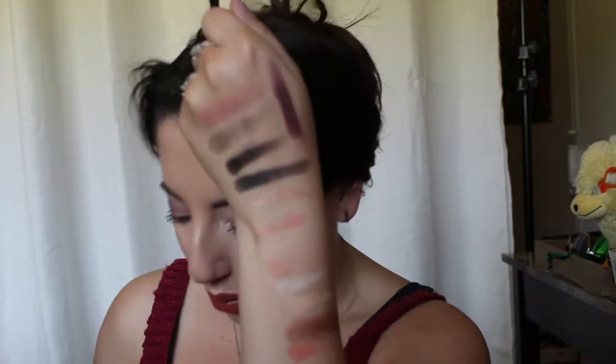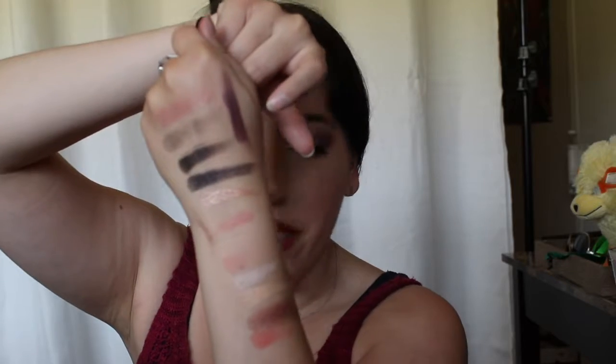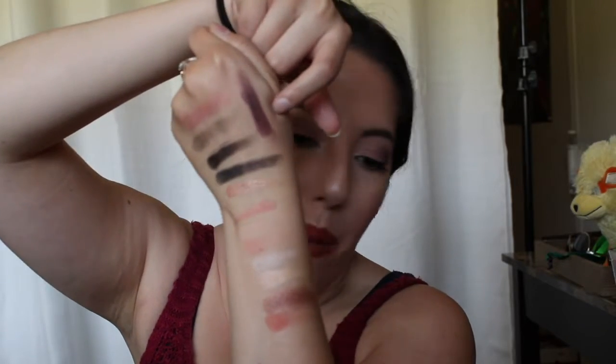But probably the hardest in terms of swatching out of all 18 was definitely Delectable right here, which is the rich, matte purple in the pan, which is so sad. Oh, why did it have to be the matte purple? Delectable is so beautifully royal dark purple. I don't know why it's in this palette, but it's pretty.